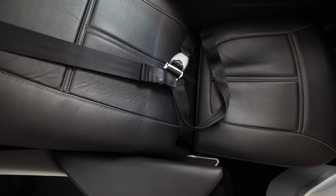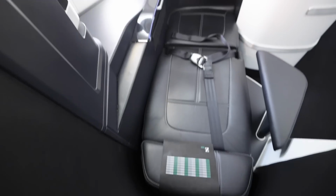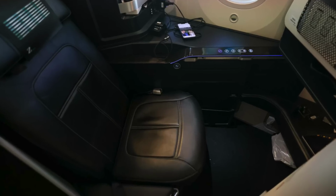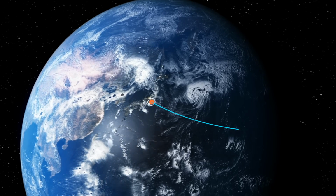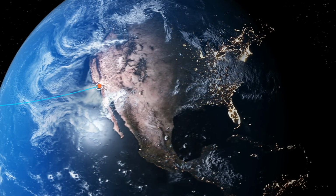But this aircraft is about 11 years of age, and if you don't know much about Zipair, their parent company is JAL, and this is JAL's low-cost carrier. And this seat is fantastic. Now, I paid 88,000 yen for my ticket. That's around about 920 Australian dollars, maybe a little bit more, about 550 US dollars, for a 9.5-hour flight from Tokyo to Los Angeles, which is exceptional value.